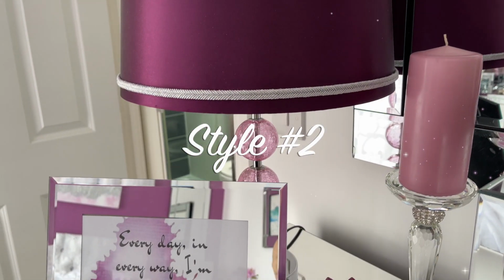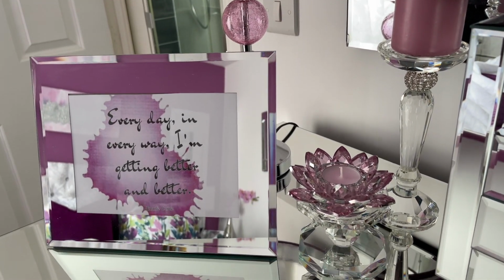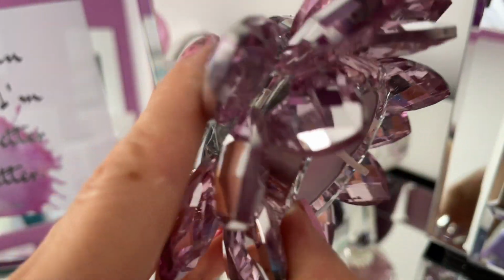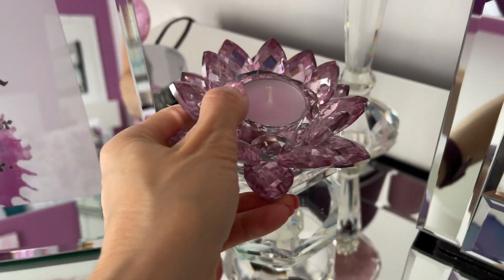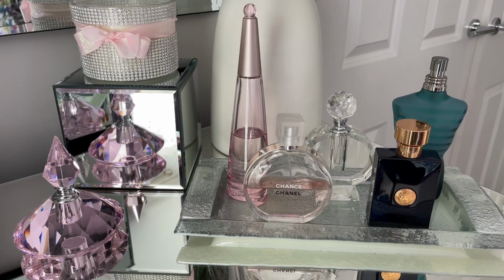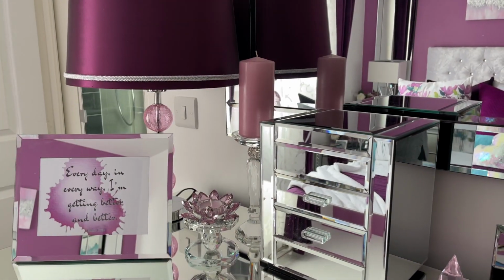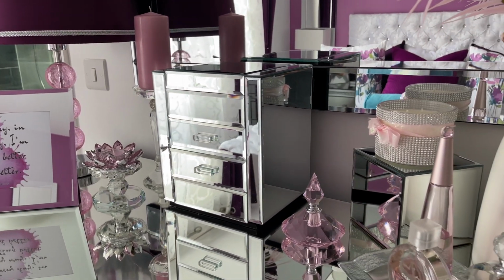I tweaked for style number 2, and this beautiful candle holder is from HomeSense and it was $6.99 and it was a recent purchase. For this style, I replaced the perfume stand with this little vanity tray from where else? Of course, HomeSense.